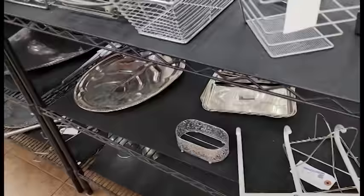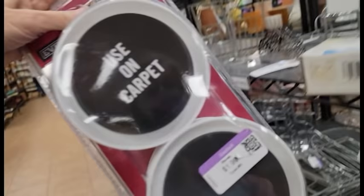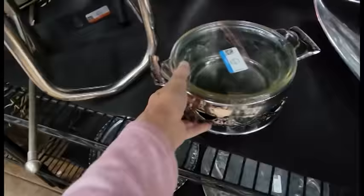Starting in the metals today. Let's see. Oh, these things are so cool. You know what? $2. I'm grabbing those. Okie dokie, those are for personal use. I'm not reselling those, obviously. But those are great for moving furniture around and stuff.